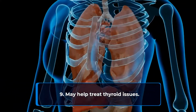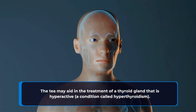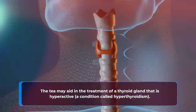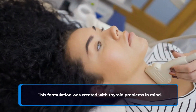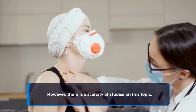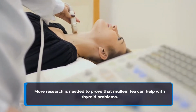9. May help treat thyroid issues. Mullein tea may help with thyroid disorders, according to anecdotal evidence. The tea may aid in the treatment of a hyperactive thyroid gland, a condition called hyperthyroidism. Mullein was one of the ingredients in a recipe created by a famous doctor. This formulation was created with thyroid problems in mind. However, there is a scarcity of study on this topic. More research is needed to prove that mullein tea can help with thyroid problems.